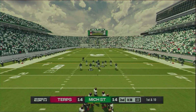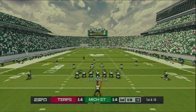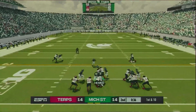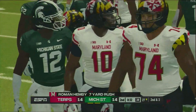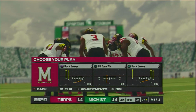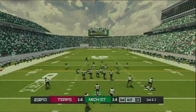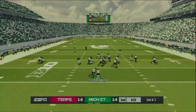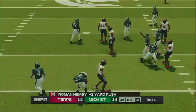And offense is back on the field after running the ball very well on their last drive. This offensive line really opened up some big gaps for the running back last time. Tackled after a decent pickup. Second down, and they're going to need about 3 yards to pick up the first down. One-yard loss for the halfback.